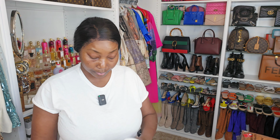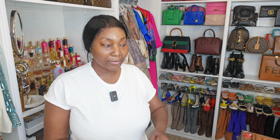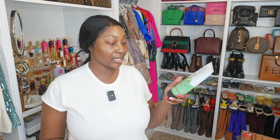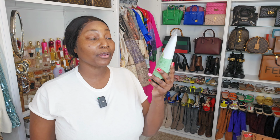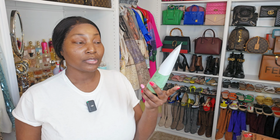So I did that and I paid for the three shower steamers. But because of my rewards, I was able to get six things for free. So I just got the eucalyptus spearmint moisturizing body wash. I've never tried this scent. I love this moisturizing body wash from Bath and Body Works, so I got three of these because I know I like it.